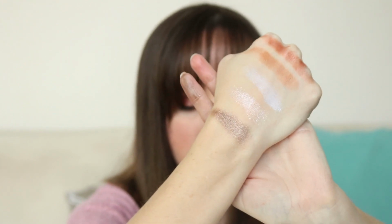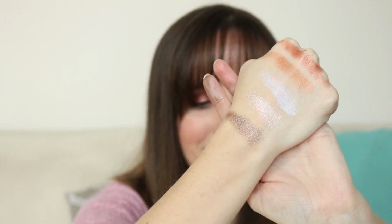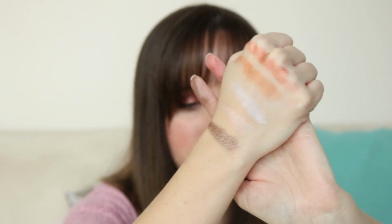The Annabelle one, it's called a metallic. I would say it's like a metallic satin. It's not nearly as metallic as some other eyeshadows I have, but it's definitely more than a satin. But yeah, so that's it. That's my Pan That palette update for this past month.